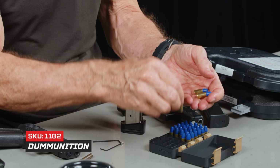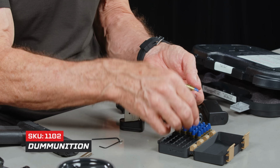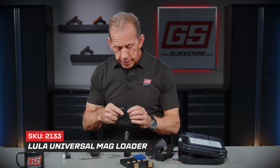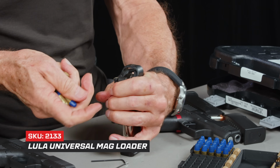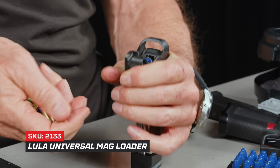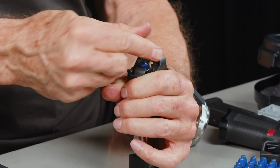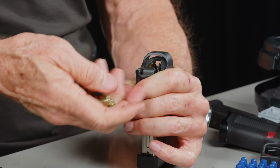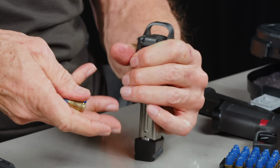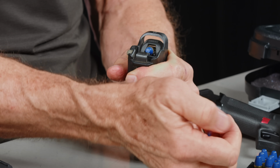Here are our dummy rounds that we're going to use here in the studio just to prove out the full extension. I'm going to take 10 and load them up. Now, if you don't have a Lula loader, you need one, because this is the fastest and best way to load your magazines. We sell a ton of these. I wish I had invented it, but at the end of the day, it saves your fingers, speeds up the process, and makes it easier. Okay, here's 5 more, so there would be a total of 15.